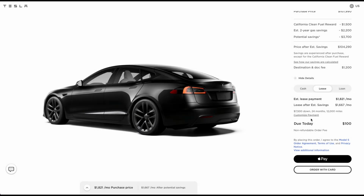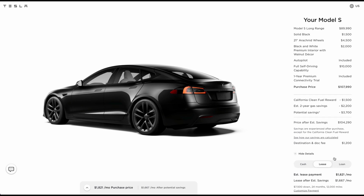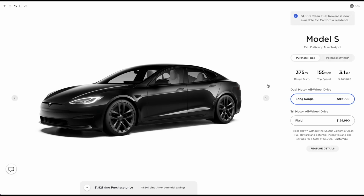And then Tesla's requesting a $100 non-refundable deposit for the order. So if you do pay this, it will be non-refundable if you change your mind. You do get a certain amount of time to change color combinations and things like that. Tesla will send you an email and kind of warn you about that before it actually goes into manufacturing. You can also pay this $100 with a credit card or via Apple Pay as well. So it makes it really easy to do that. So that's it on the overall Tesla configurator. Again, they make it really easy to adjust and make changes on it.